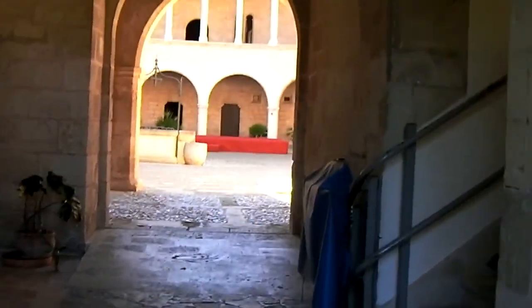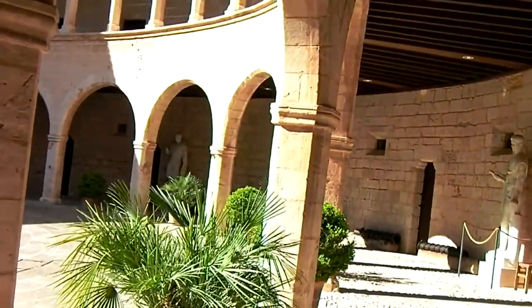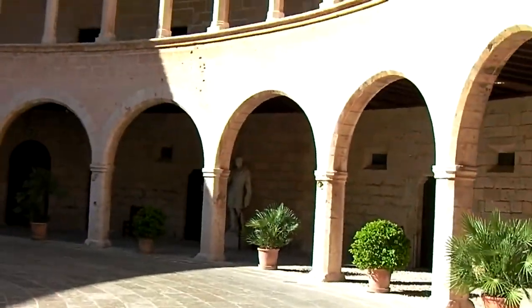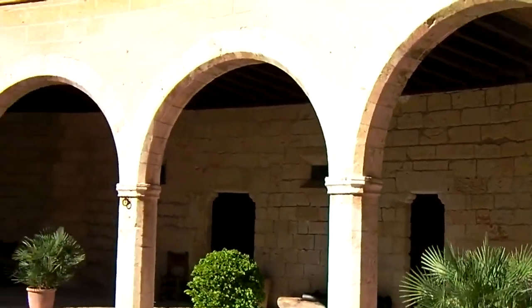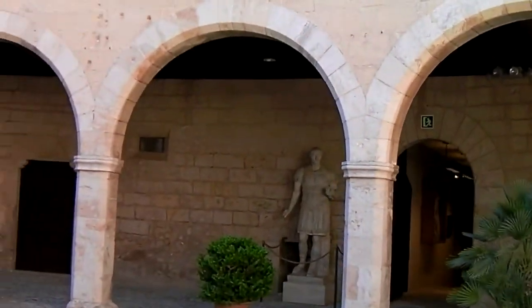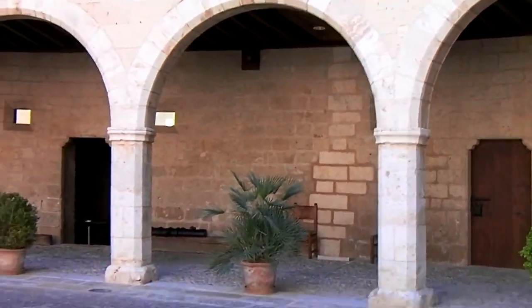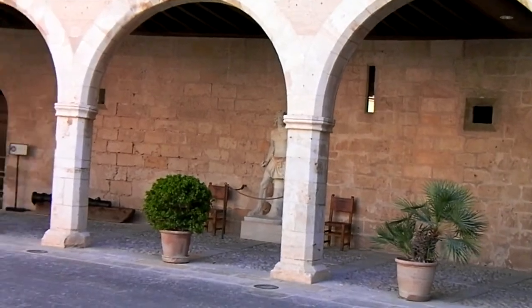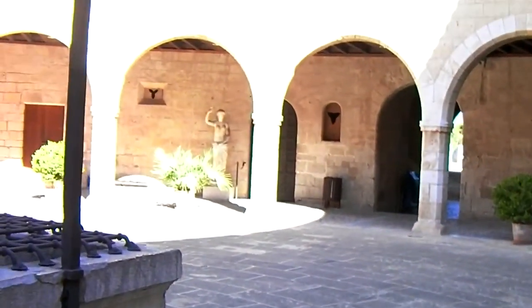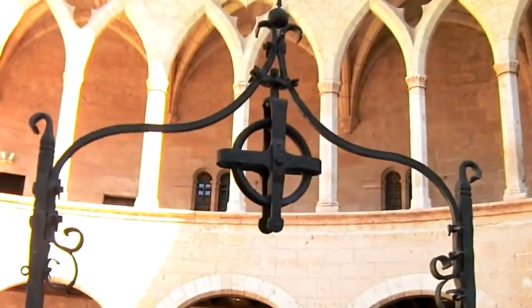So, in we go, maybe twice. Wow. A touch of the Italians around here. They look like Romans. And of course, every good castle has to have a well, even if there's absolutely nothing coming out of it, but just in case you have a quick siege.